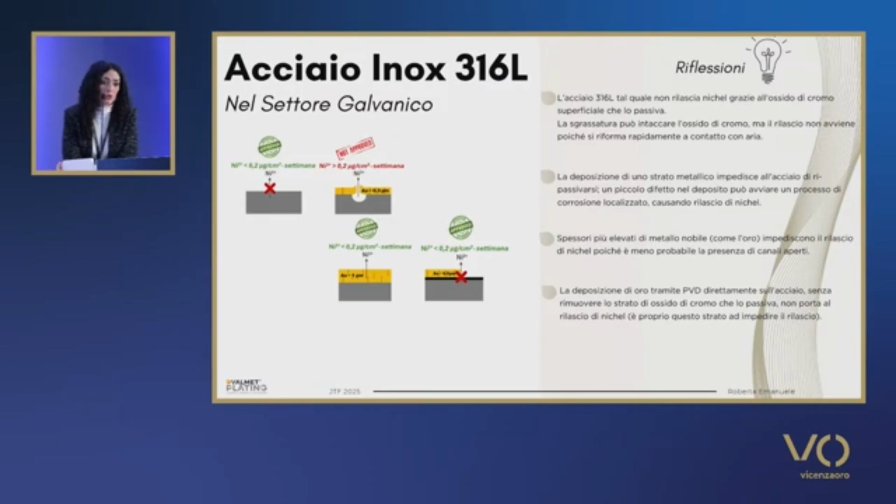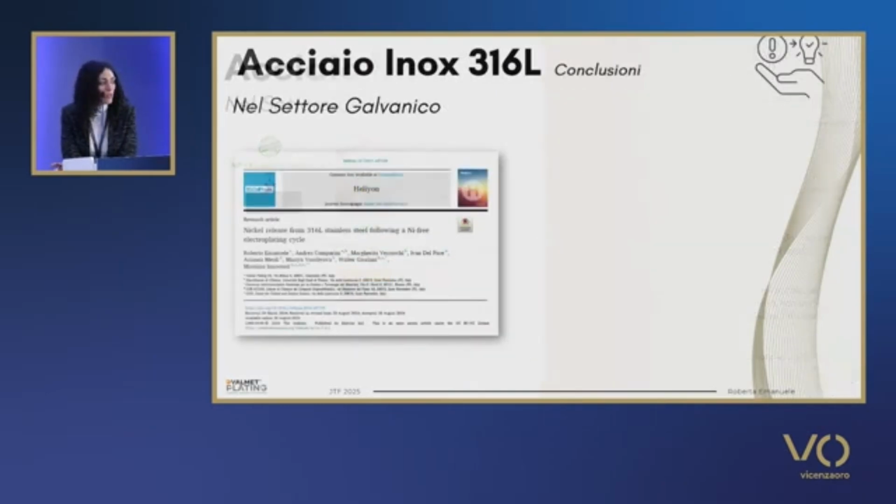Gold deposition by means of physical vapor deposition proved to play an important role. Roughness also bears importantly. Indeed, rougher surfaces are much more likely to release nickel as compared to polished samples. With the galvanic deposition, you may have different currents. In the case of more current, there's going to be a thicker layer. And in the case of high surface roughness, you're going to have a lot of potential corrosion.